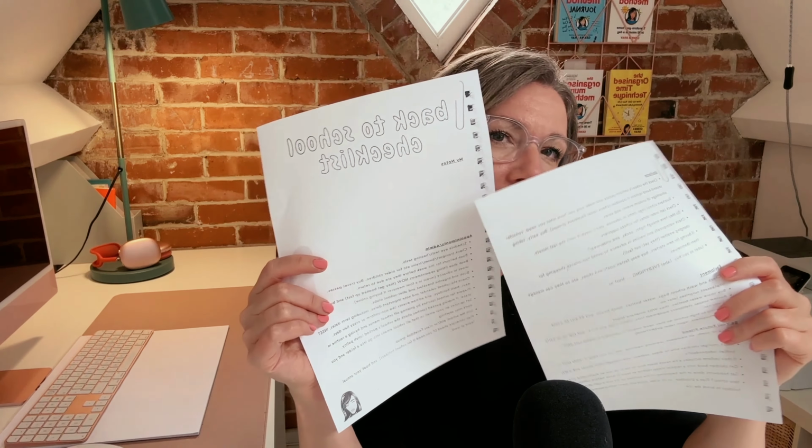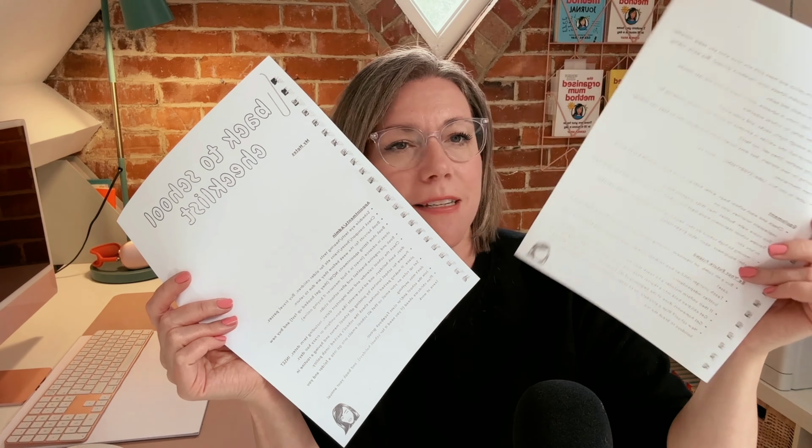This has been a real whiz through the list. Again, there's loads more on there. I've added a section up here for anything that you want to do that is specific to your child, your family, your school. I've tried to make it really easy to print out, so it's not going to waste too much of your printer ink. As you can see, my printer is dying, so that's one of the reasons why I had that in the back of my mind.